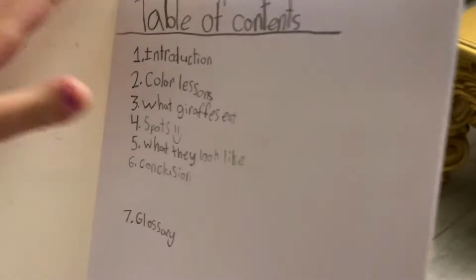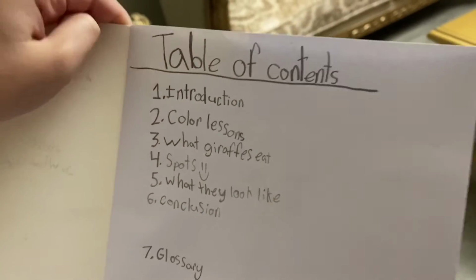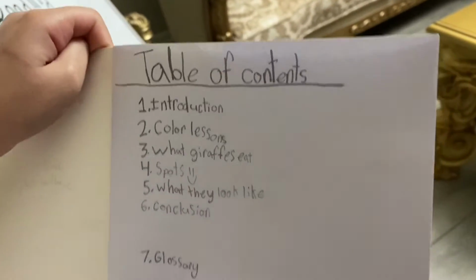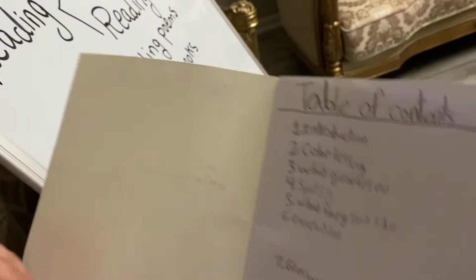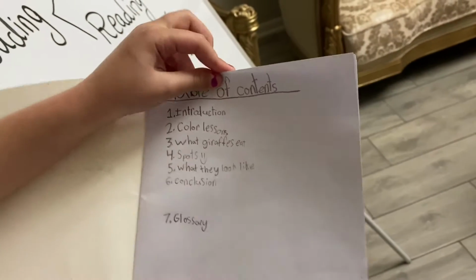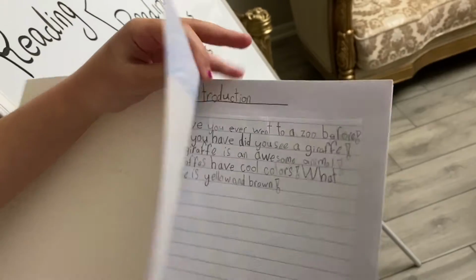And guys, this page helps you go to what page you want to go. So you can skip the page. You don't just have to go to the first one. You guys can go to the fourth one or the fifth one. You guys don't have to go to the same pages. But I'm going to read this book for you guys.